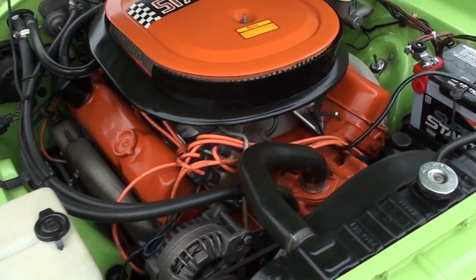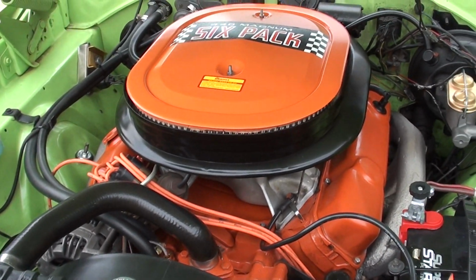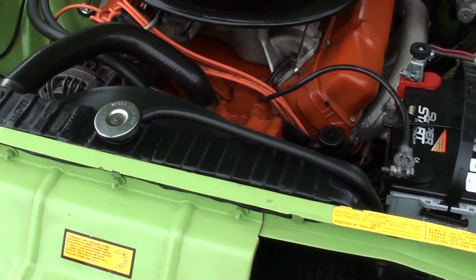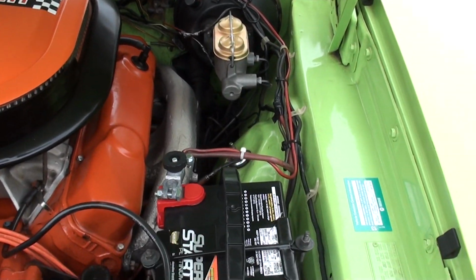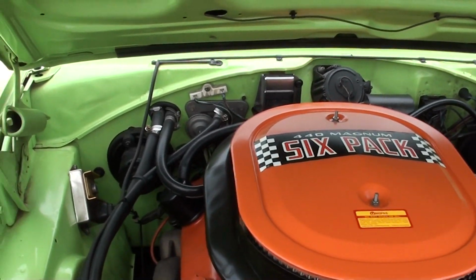Again, it's a 440 six-pack. It's got the aluminum intake on it, stock exhaust manifolds, power steering, power brakes. It's got the Mopar radiator with the shroud. I'm sorry, man, it's hard to catch your breath. It is wicked cold out here. Again, power steering, power brakes, 727 Torqueflite automatic trans.